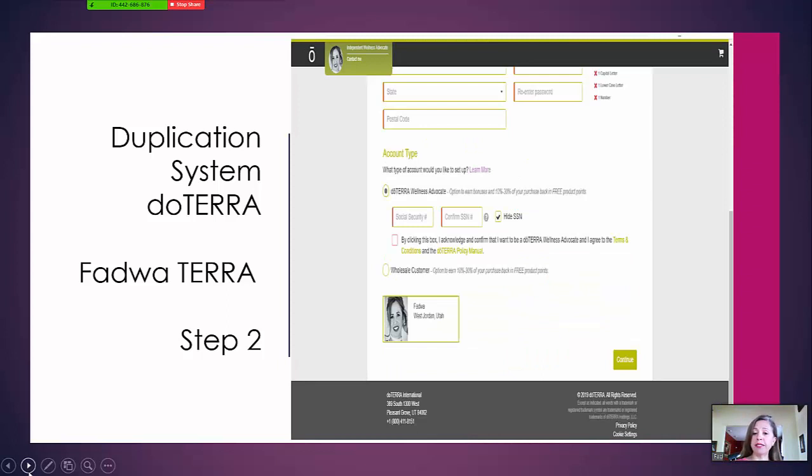Then here's where the difference comes. If you want to be a wellness advocate, you need to write the social security number. And remember that if you're helping them sign up through Zoom, like what we're doing right now, you can tell them to click on this hide social security number. That way, when they're typing the information, you do not see it. All that you get to see is little dots.